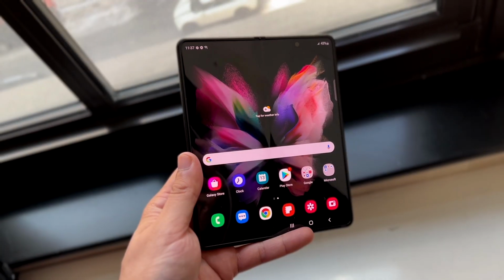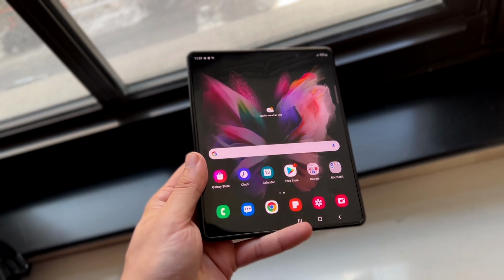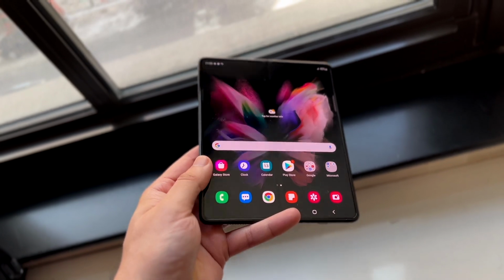Well, everyone, it's time for us to go ahead and talk about the Samsung Galaxy Z Fold 3 and see how this phone holds up in 2022. Now, I will definitely tell you there are a few moving pieces with this phone.